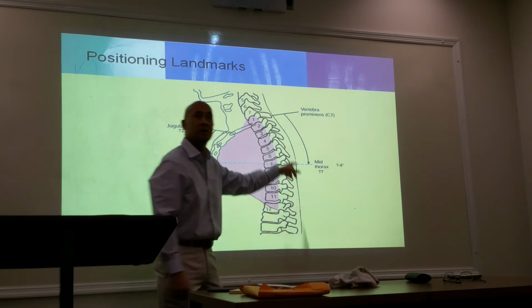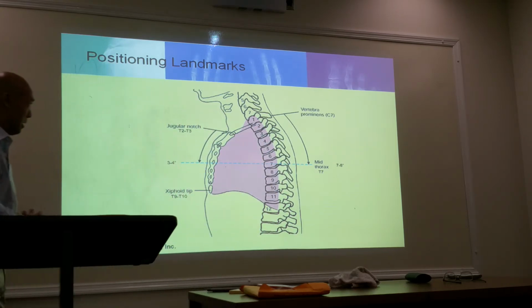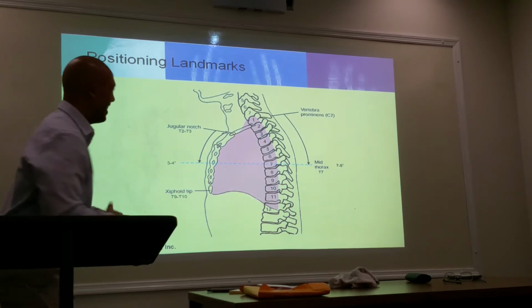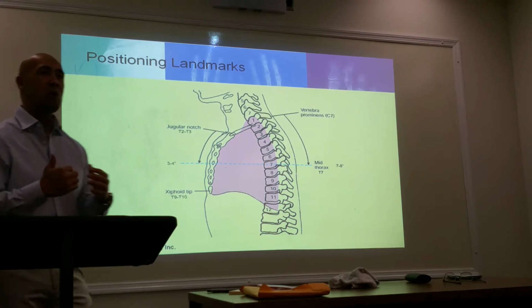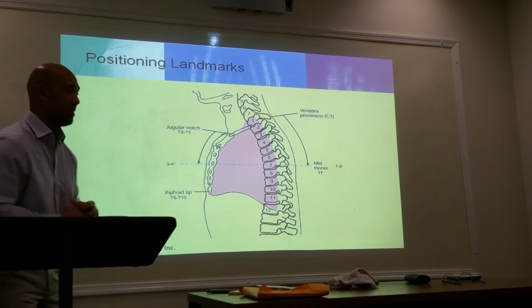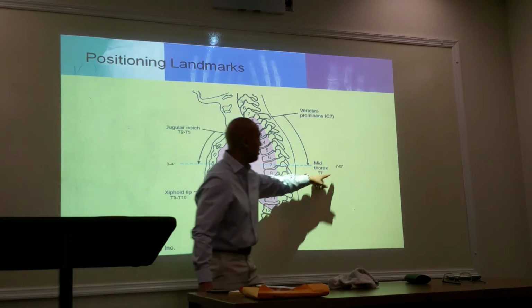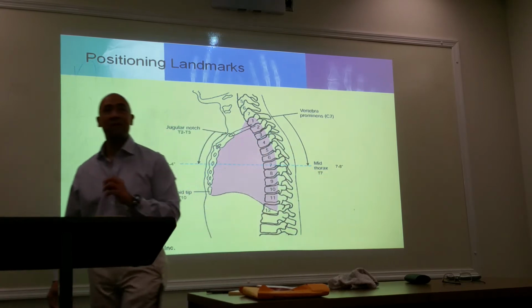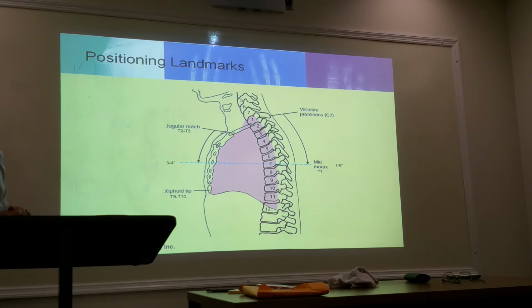Spinous process. It's the spinous process of C7, thank you. Now, when we're taking a chest X-ray, we want to be in the mid-thorax. So mid-thorax is going to be approximately 7 to 8 inches below the vertebral prominence when you're palpating for that bony landmark.